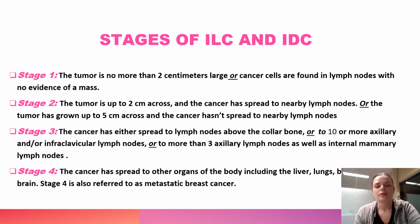Stage 4, the cancer has spread to other organs of the body, most commonly the bone, liver, lungs, or brain. It is also referred to as metastatic breast cancer.